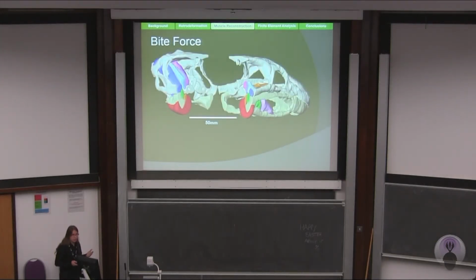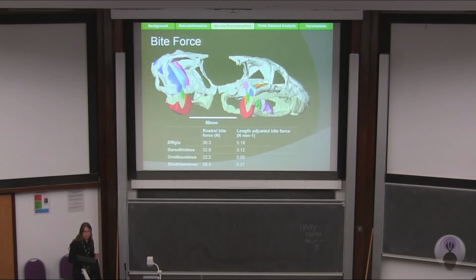So then, to work out the bite force, you have to do what Rob talked about earlier, which is cutting them in half, trying to work out the cross-sectional area, sort of length and all that. And then you end up with bite forces. So the bite forces for the Ornithomimosaurs worked out by Andrew Cuff, Emily Rayfield, and the Effigia bite forces here, they nest quite well with them. It's really, really nice. So you've got the length adjusted bite force just here, which fits pretty nicely. It's lower than Struthiomimus, but higher than both Garudimimus and Ornithomimus.